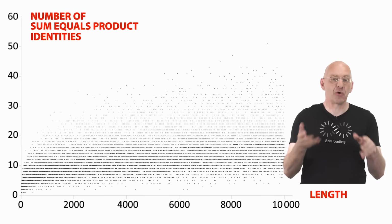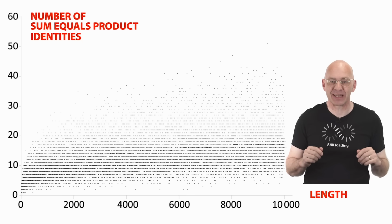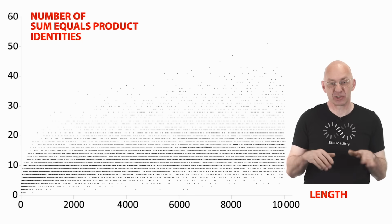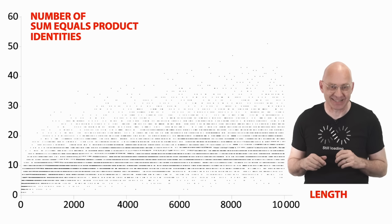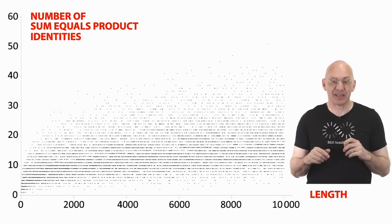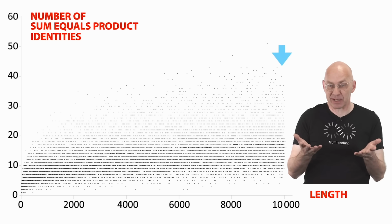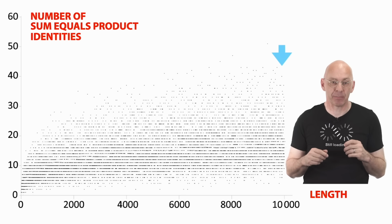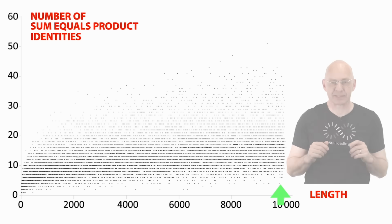Clearly, the dots are all over the place, meaning that the number of sum equals product identities for different lengths are all over the place. The general trend is logarithmic growth, but the trend is not very trendy, is it? As we increase the length, we come across larger and larger numbers of identities, but at the same time, really small numbers keep popping up. Let's have a closer look at what happens for the smallest length.